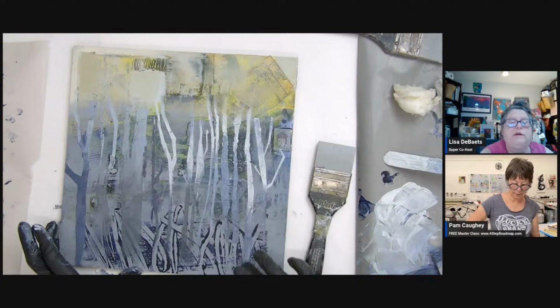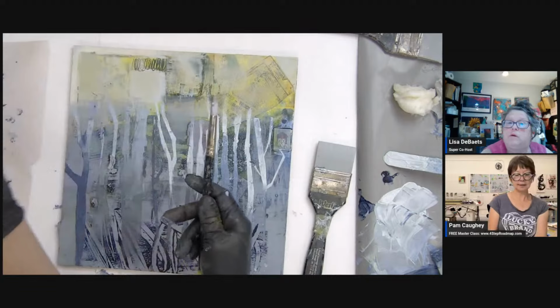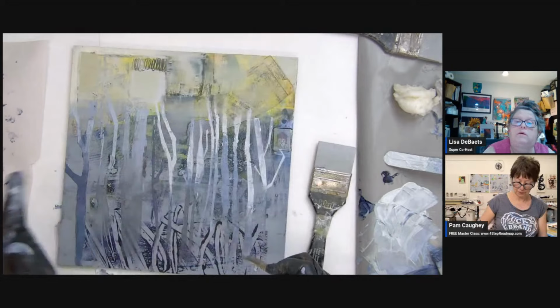Do you know what you did to get the marks on the slot board at the bottom? Yeah, I had paint here and I took a tool like this one here. It's a silicone tool. It has a chisel end. And I just did this kind of thing like that.